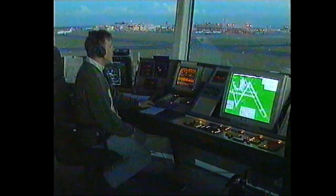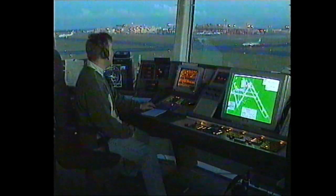Shamrock 654, taxi link 3, Foxtrot Echo 2, holding point runway 28.